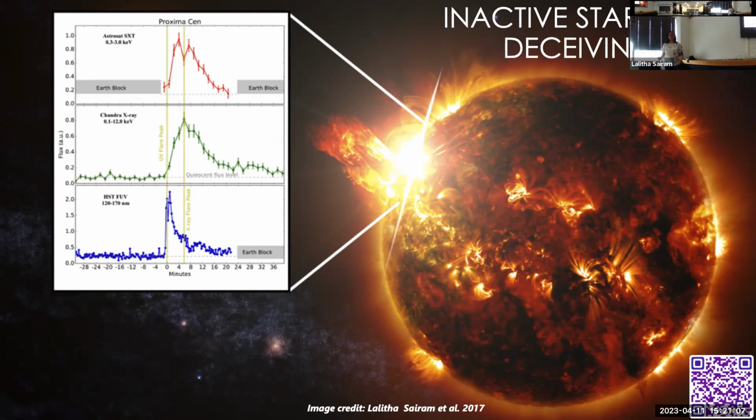This is very well known in our Sun and called the Neupert effect, and it's nice to see that in other stars, which raises a lot of questions because this is Proxima, which is around M4.5 spectral type, raising the question about what kind of flaring mechanism is producing this, because our Sun is a G-type star. So what kind of dynamos are in action and so on. So this is what I used to be interested in the past.